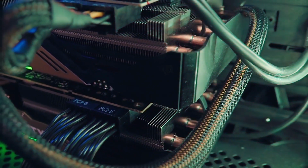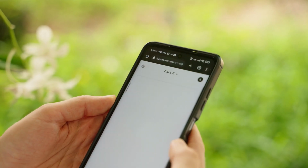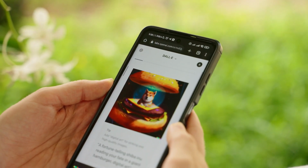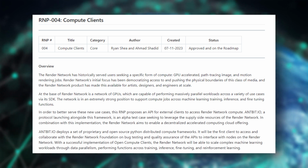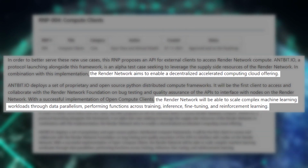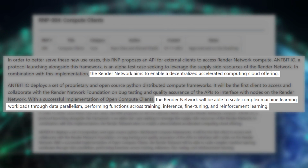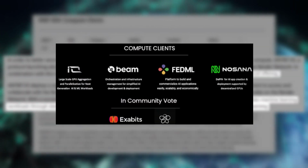Given the supply of GPUs the render network is able to access, these could also be incredibly useful for various AI workloads. Beginning with Governance Proposal RNP4, the render network has added the ability for anyone to build a decentralized AI compute service on top of the network. 4 compute clients have already been added to the network, with 2 more likely to join soon.